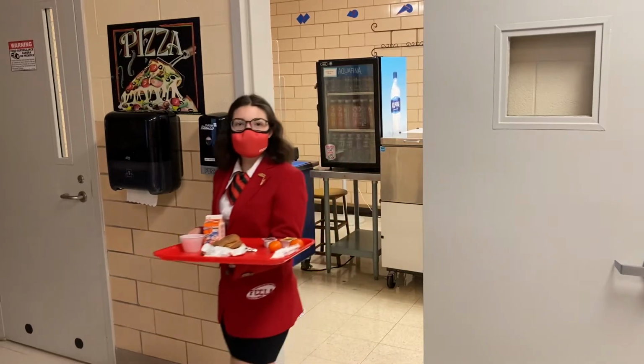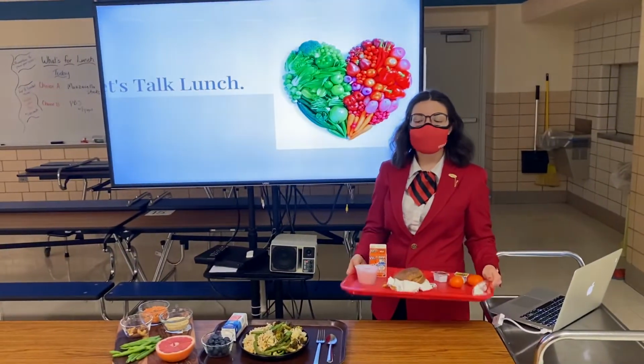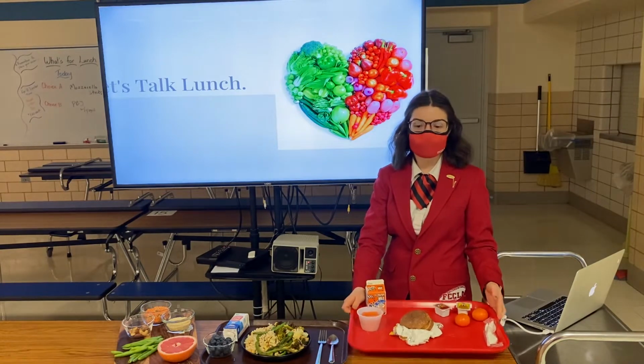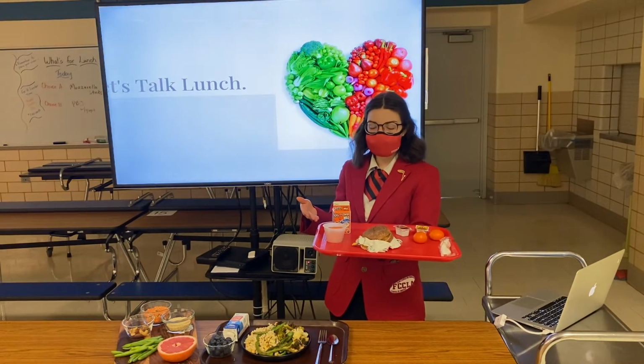Do you think about what students eat on a day-to-day basis? Well, today I'm visiting you from my school, where hundreds of students eat a school lunch every single day. So, what does that look like? This is what a typical school meal will look like for students.